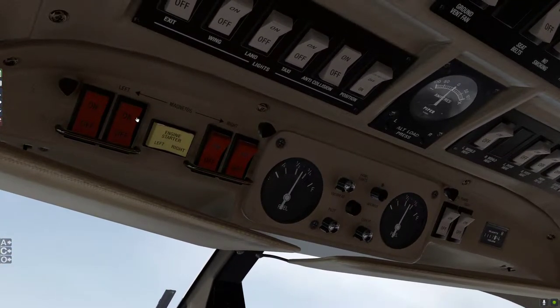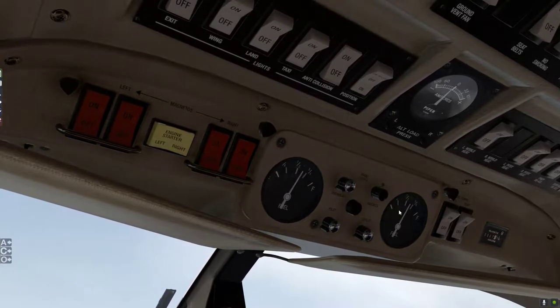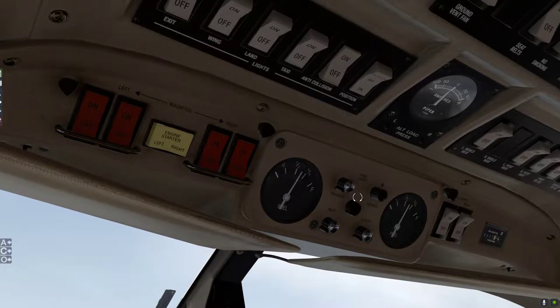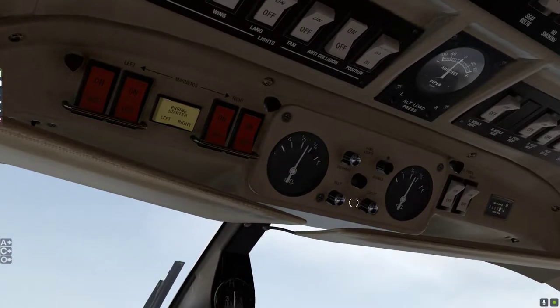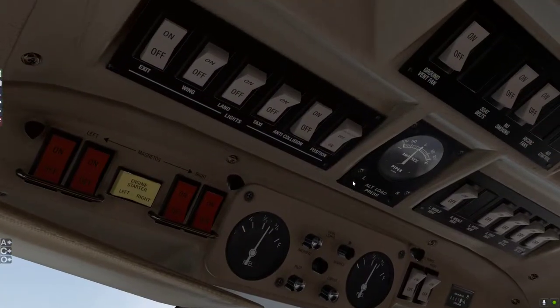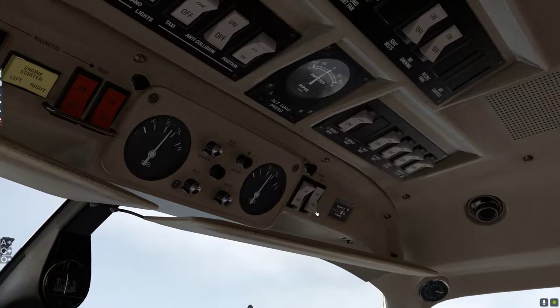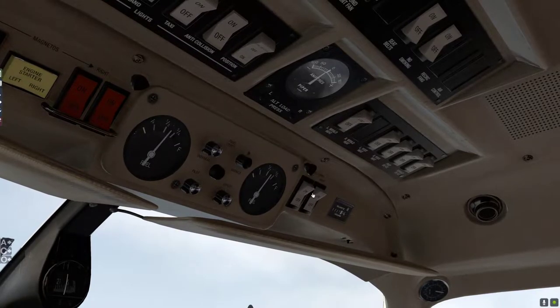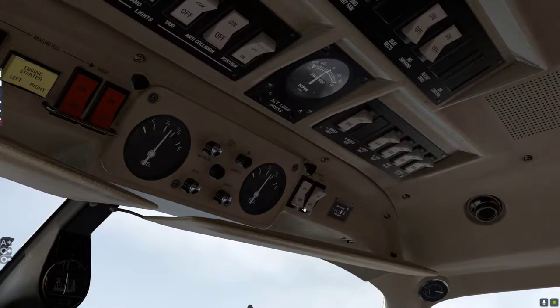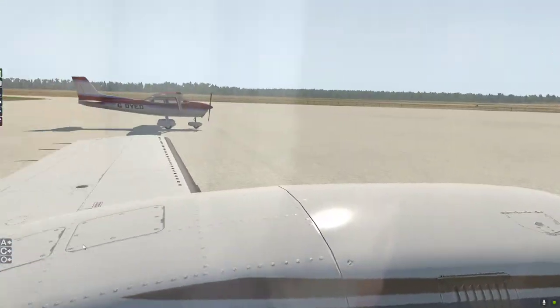The magnetos are on, the left engine, right engine. Check our fuel quantity, above half on the main tanks. And we've got mixture full rich. So we're going to just boost with 3 seconds of fuel pump on each engine. Bring the mixture to lean. Check we're all clear.